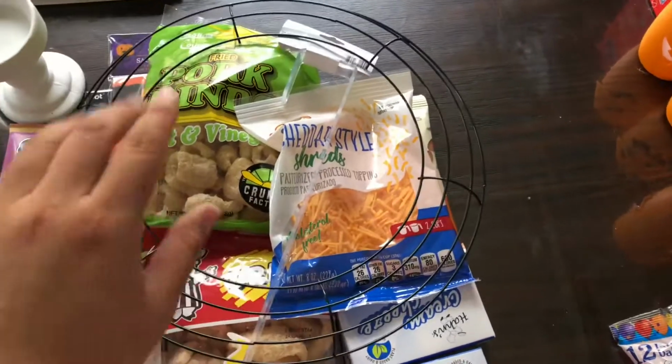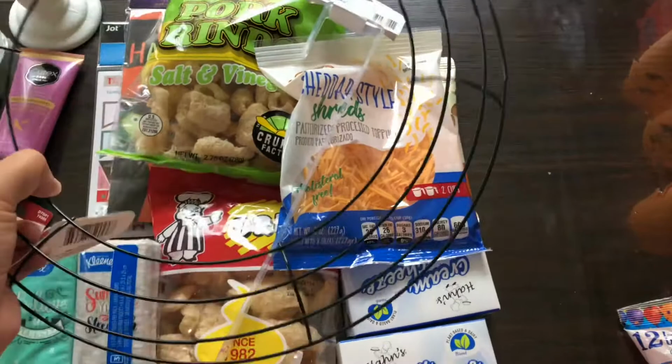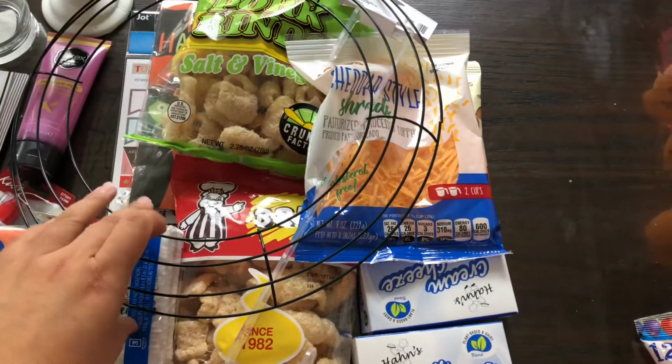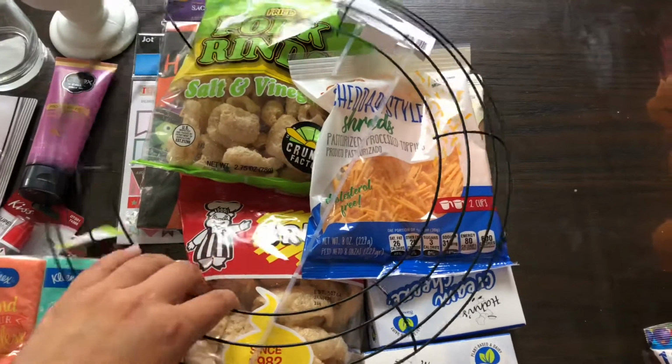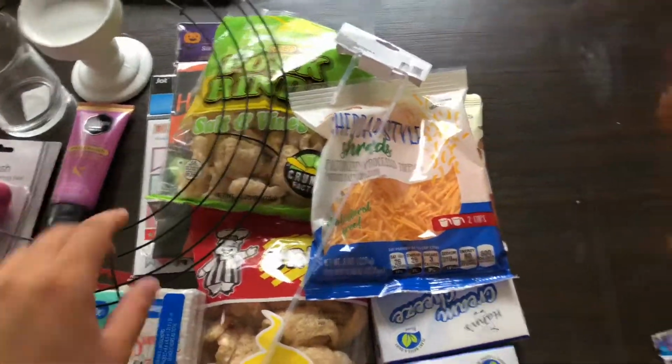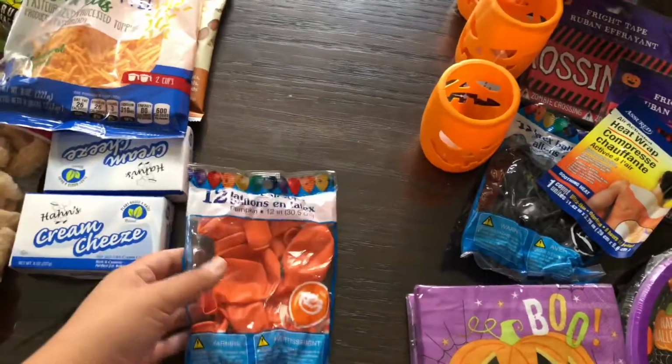I didn't say at home because I'm at my mother's house, but I bought the rest of the stuff in a previous Dollar Tree haul. But that's another DIY project that I am going to be posting in the near future.